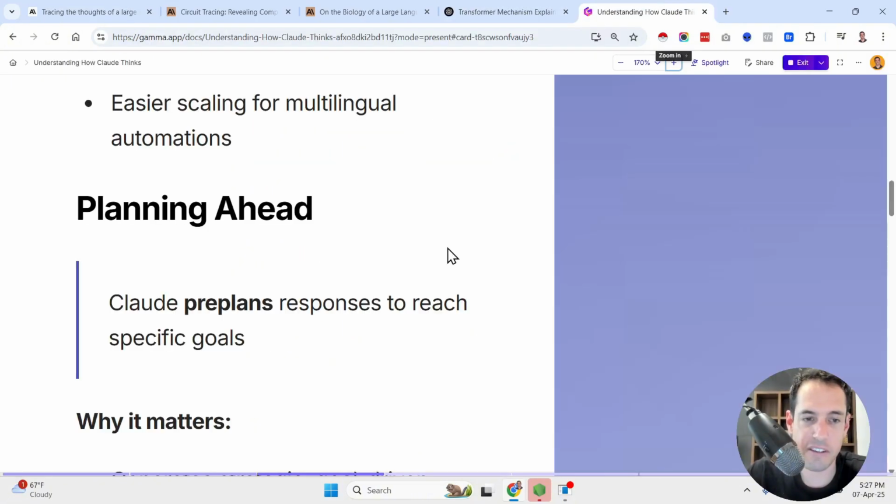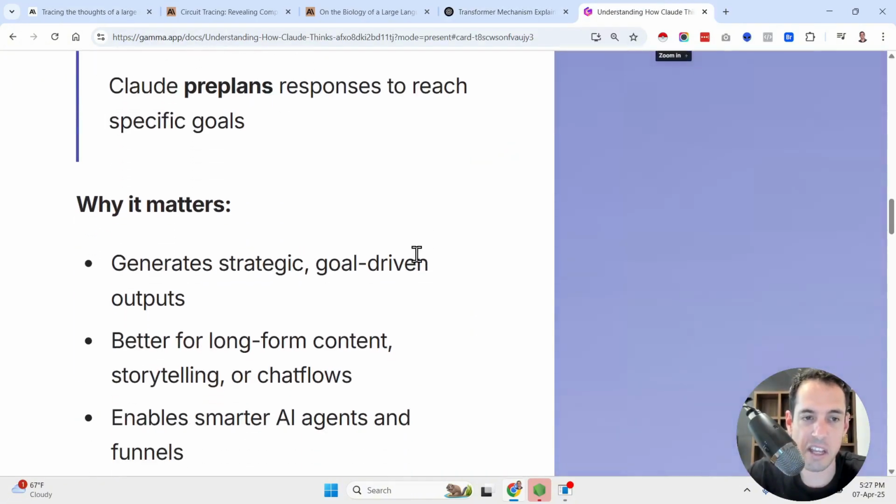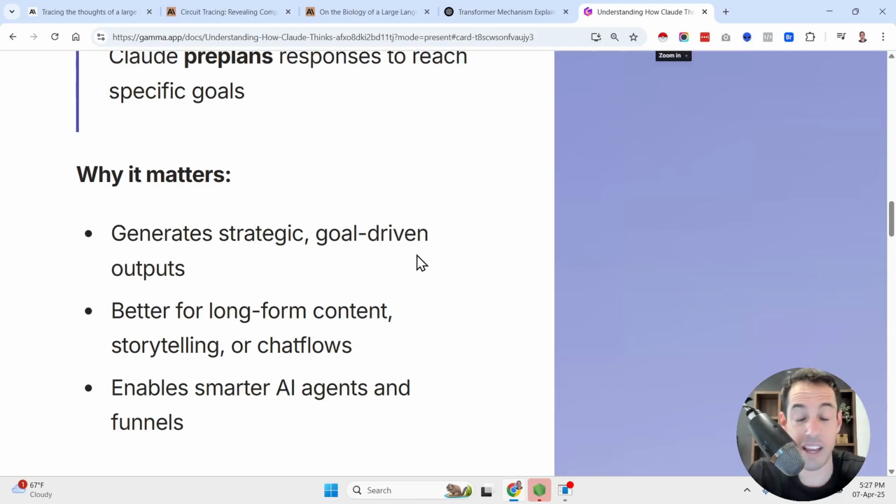Mainly because it makes us understand that the LLM, specifically Claude, I don't know how other models operate, has this layer of strategic thinking and goal-driven output. This means it doesn't just predict the next word, but has a whole process of thinking and planning ahead, and then reverse engineering based on the desired output, and this basically makes it smarter.